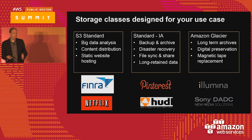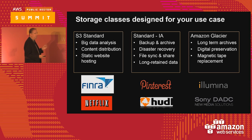Now, there's a demarcation within Glacier. So if you need data synchronously or in milliseconds, right, then either S3 or S3 infrequent access are the ones that you want to go with. However, if you can tolerate just a little bit more time, minutes to hours, you can get a lot of additional cost savings with Amazon Glacier.